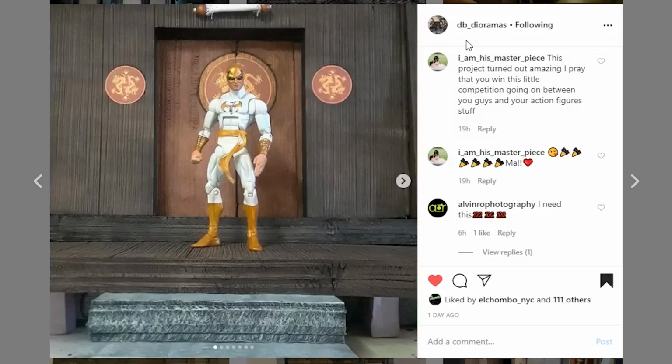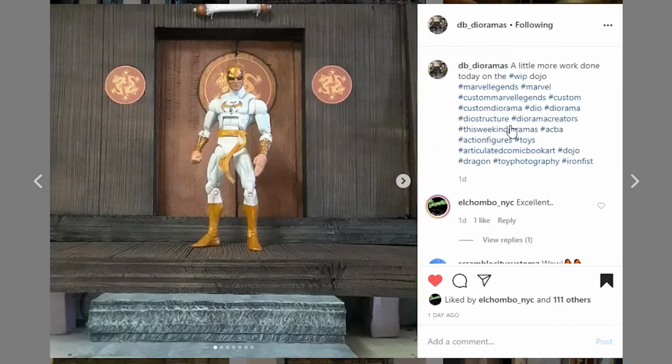This next one's coming from DB Dioramas. Does a lot of great work, really unique, all sorts of different styles. And this one is a dojo work in progress. You see, you've got the white iron fist. I've got that figure too. I have to say, I hate this figure except for the hands. The hands are great for using on other figures. Anyway, this thing is really, really coming out nice.